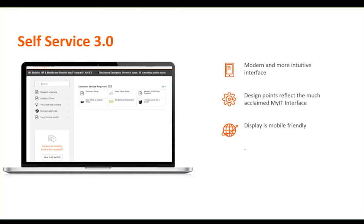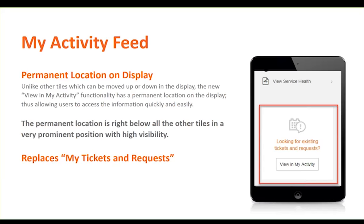They've taken and permanently embedded what's called the My Activity feed window directly into self-service. So as you can see, unlike other tiles that existed previously, where you could create new tiles and move them around and push things up and down and perhaps change the interface, they decided that what they wanted to do was permanently embed a feature called My Activity, so that customers always knew exactly where to go if they wanted to get updates related to their tickets and their requests. So no matter what you do in terms of customizing the self-service interface, you'll always have this My Activity feed sitting there on the console, so that users in every case know exactly where to go to get that activity.